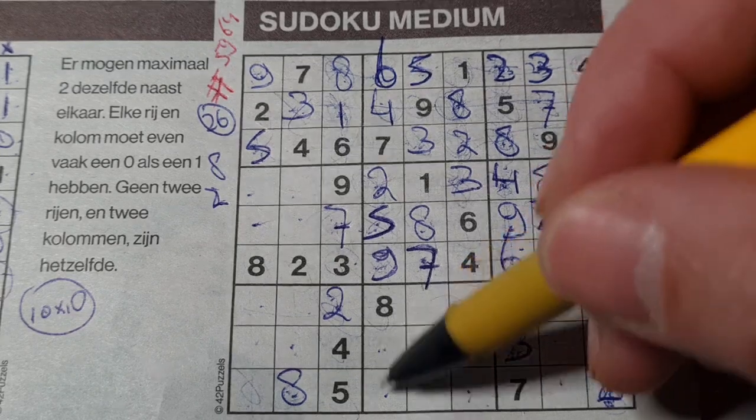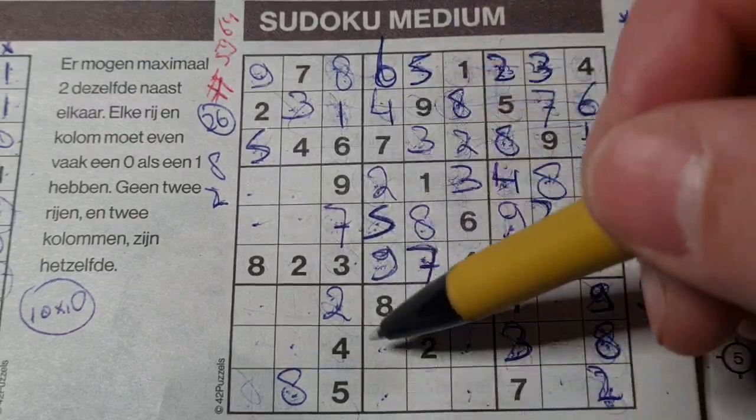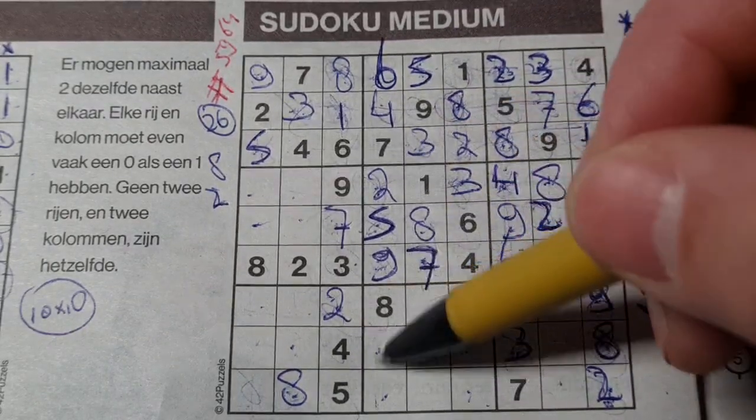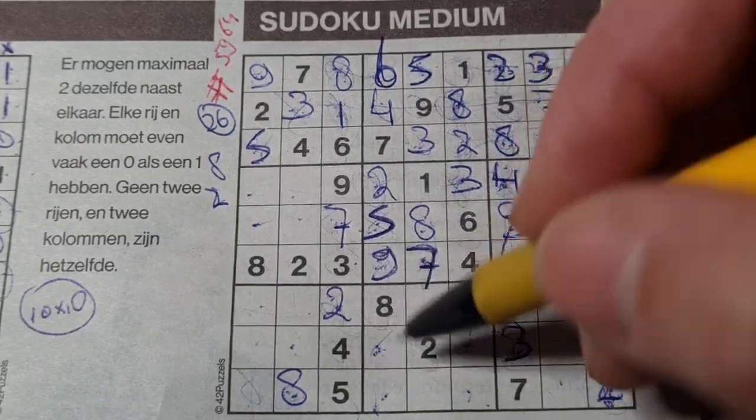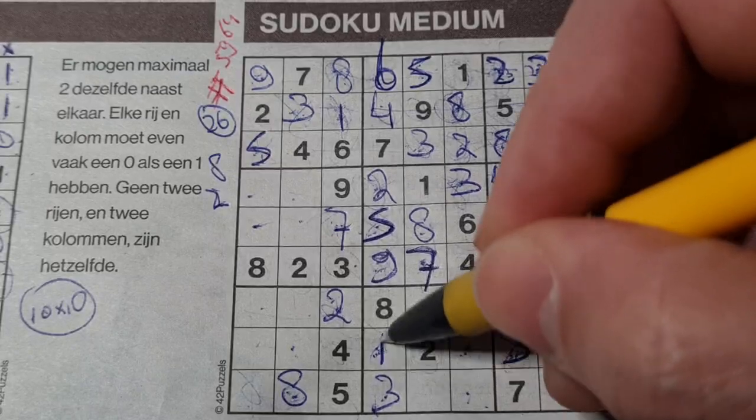Okay. Two missing numbers in this column for numbers. 1 is missing, the 2 and the 3 is missing. 1 and 3. We have a 3 in this row, no 3 there. 3 should be here and a 1 goes there.